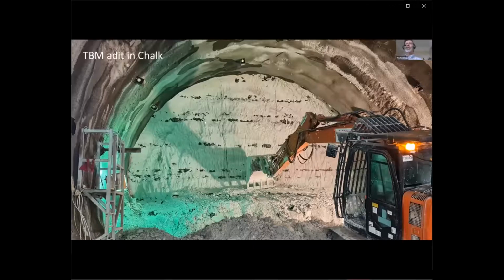We can see here the flint seams, or the nodules of flint, form layers within the chalk, and these extend for kilometers. But we can see here it perfectly exposed in the TBM adit at the Chambers Wharf shaft at Bermondsey. A small video clip just to show the excavation of the Chambers Wharf TBM launch adit. You can see the machine here cutting very easily through the chalk, but not so easily through the flint gravel.